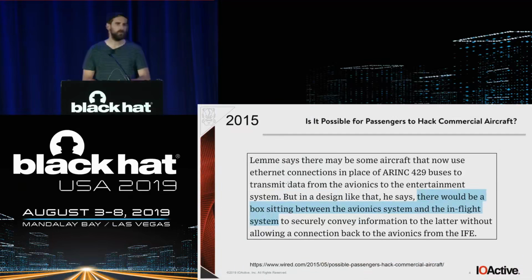Then we can jump to 2015. All this mess with Chris Roberts happened, and there was an article also on Wired discussing what's the reality, or what's the truth behind hacking an airplane. Peter Lemme, a former Boeing engineer, whose blog I highly recommend, satcom.guru, explained this, which is common sense.